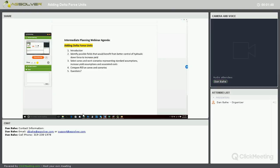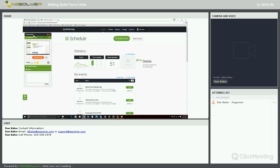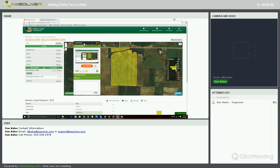Now we'll hop into Profit Zone Manager. So today we'll be working this scenario on the Ritchie farm. This is a 110-acre field, and we're looking at the profitability map from 2015, so last year when we were in corn production.